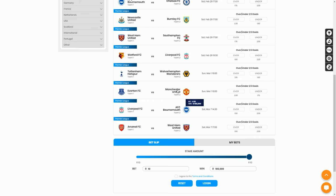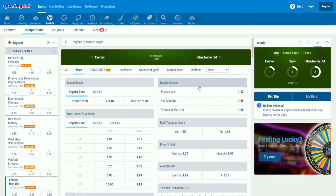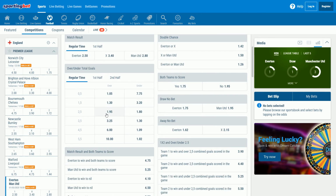Okay, so I found Everton versus Manchester United, which is taking place this weekend, and the odds of over 2.5 goals are 2.0 and under 2.5 goals are 1.75. So let's have a quick look at another bookmaker and see how these prices match up to them. Alright, so I'm on the Sportingbet website and I've got the same match loaded up, the Everton versus Manchester United, and I found the over under 2.5 market, which is over here. So if you're backing over 2.5 at Sportingbet, you're getting 1.95, which is a slight difference to what you'd get at Lottostar, and then if you're backing unders, you're going to get slightly better odds at 1.80. So at Lottostar we had 2.0 for backing overs and then 1.75 for backing unders.